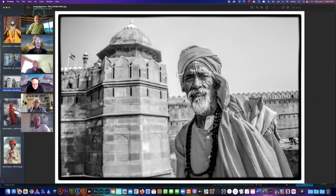So this is at the Red, they call it the Red Fort. Now, that's in Delhi. I just liked his face. His face is really wonderful.